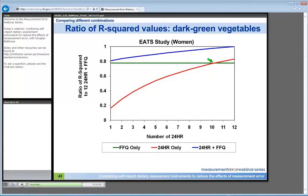I wanted to point out that we saw a similar pattern when we looked at fish intake and red meat intake. Fish intake is another food group that's very episodically consumed, but red meat is not that episodic. It's consumed by about 50% of the population on any given day.